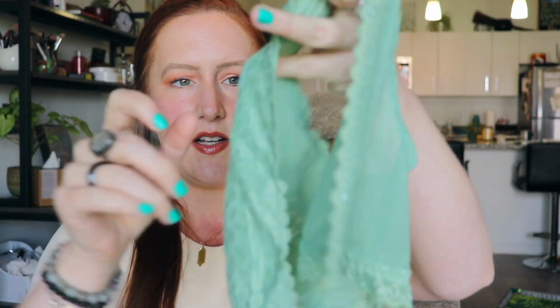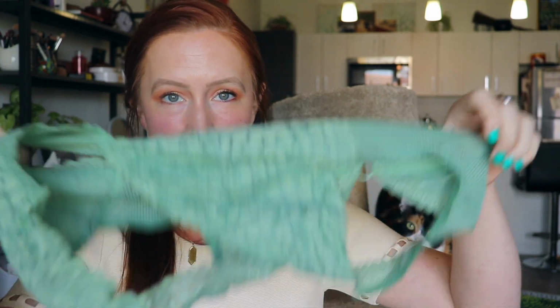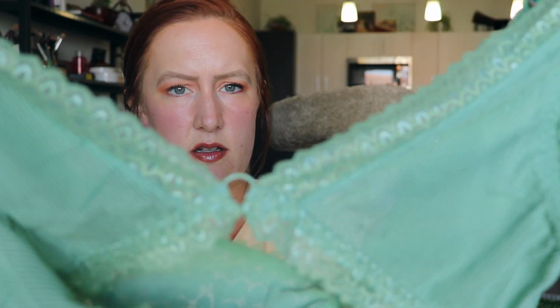Oh my gosh. So it is slightly sheer. You can see through it a little bit. Oh my god, this is so pretty. And yeah, it is stretchy. I'm so excited for this. This color is so beautiful. So how does this work, you just pull it over? Wait, is this the front or the back? No, yeah, that has to be the back. But it's stretchy, so you can just pull it over your head.